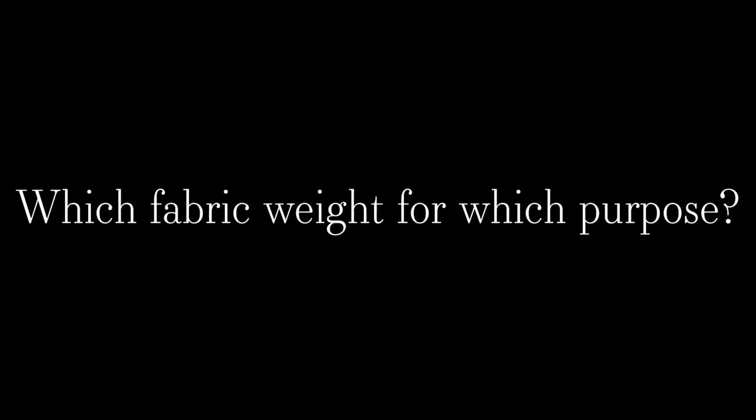It goes a lot faster than hand knitting, obviously. But there are many more types of knits than just jersey. And knits can be used to make any garment. I'm a huge fan of knits, so I will definitely get back to that later. There are different fabric weights for different purposes. Now we're getting into concrete fabric examples.